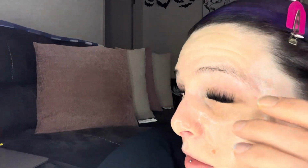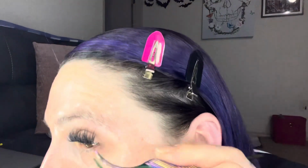It's so hard to see it on this camera, but you can see the fluffiness. It added more fluffy. That's what it's called, a fluffy, but it definitely added some extra fluffy to it. It looks pretty. It's all fluffy.